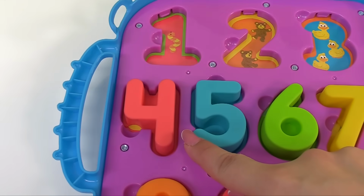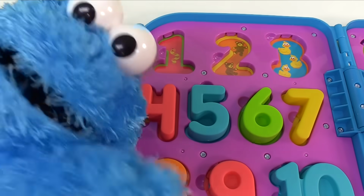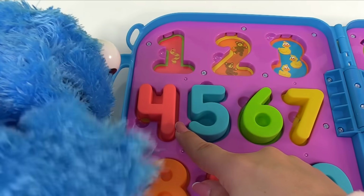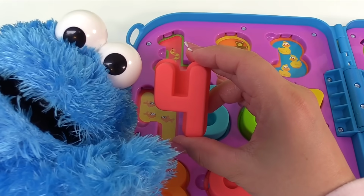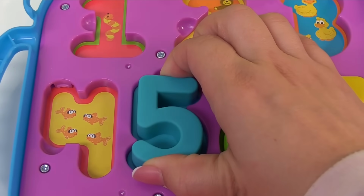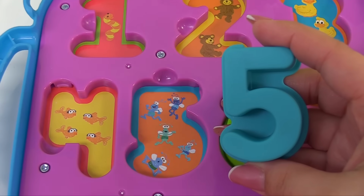Here's number three. We have three little duckies. And what's this number? Me know it. Me don't know it. That's okay. It's the number four. Oh, yeah. Number four. Great job. Here's the number four. Four. And we have four goldfish. What do we have here? It's the number five. And we have five flies.